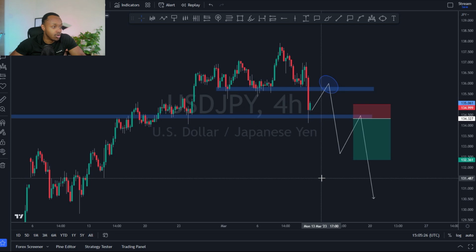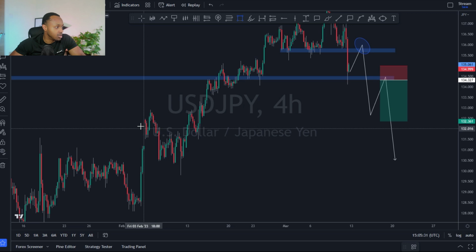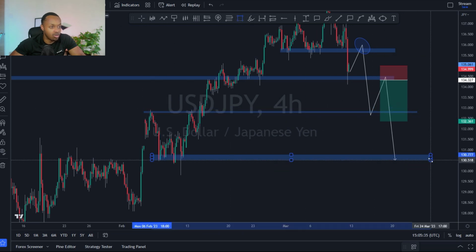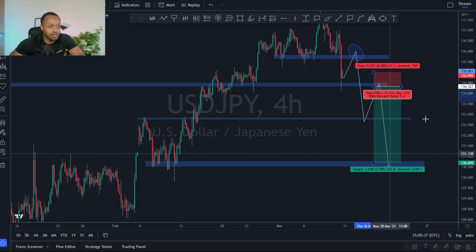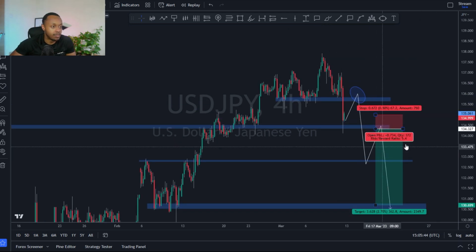I'll be looking to go short on the retest, at some levels with some good confluence and targets. Could be looking at these areas here, or even these areas here. So I'll just look at the risk reward, see whichever makes sense. But 133, just below 133, and 136.00 also looks pretty good. So this is the main entry I'm looking for.